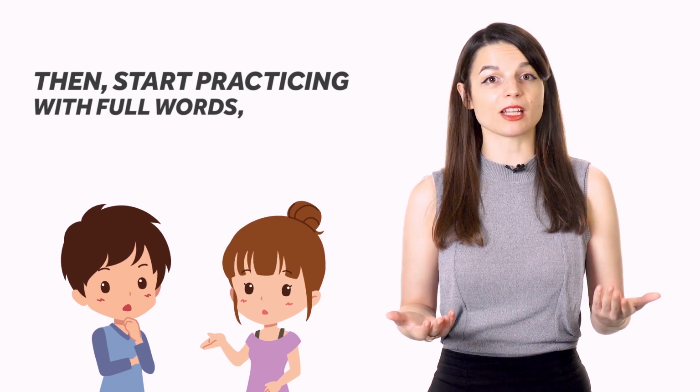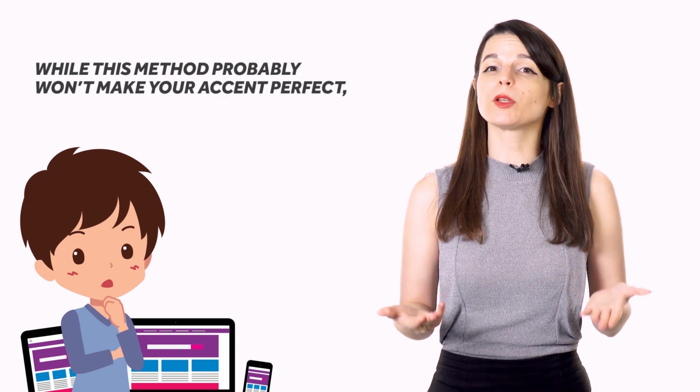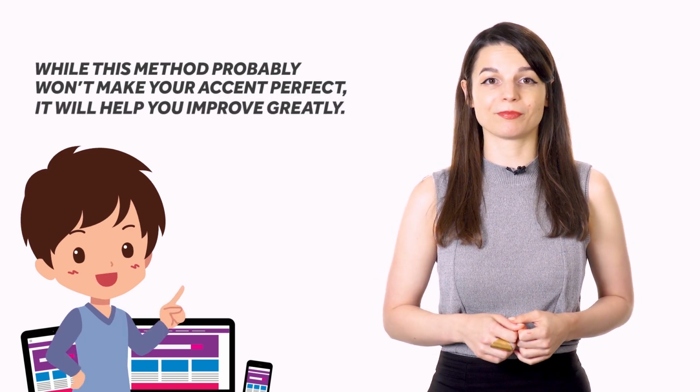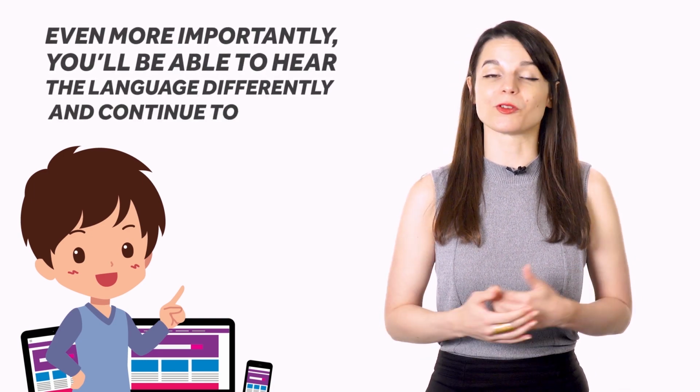Then start practicing with full words, phrases, and sentences. Work your way up to listening to recorded audio of native speakers, and try your best to mimic their flow of speech. While this method probably won't make your accent perfect, it will help you improve greatly. Even more importantly, you'll be able to hear the language differently and continue to improve.